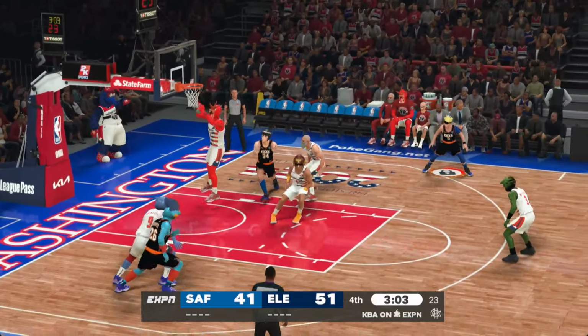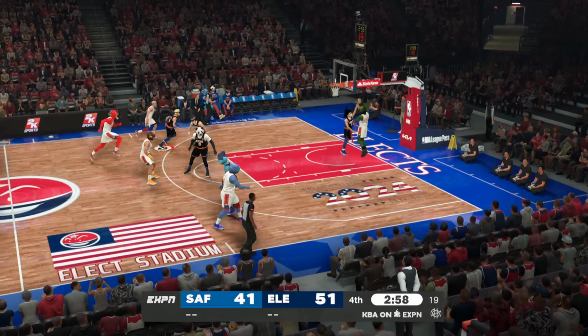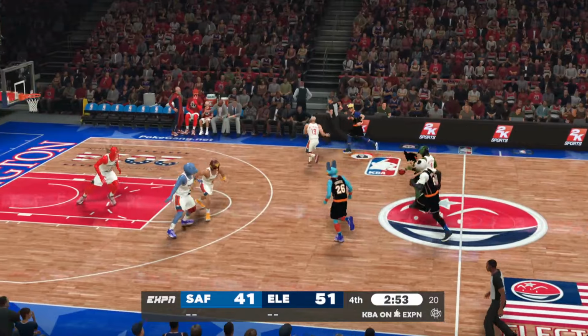Turnaround Jay tried to bank it in, but he misses. Well, they shouldn't be giving that shot to anyone, but they certainly shouldn't be giving it to him. That's a big break for the defense.